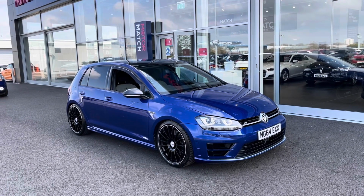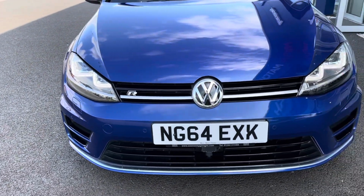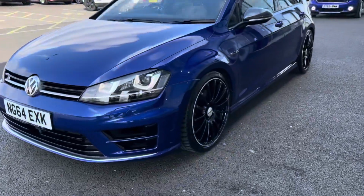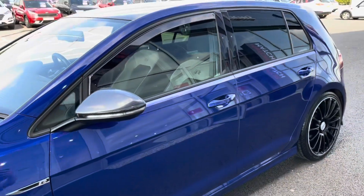Now, you may have noticed the fantastic blue paintwork, actually is the Lapis Blue Metallic, which does look fantastic. And then taking a look at our passenger side now, we've got the blacked out alloy wheels, which really do match the rest of the aesthetic of the car, really going well with the Lapis paintwork.